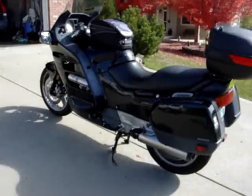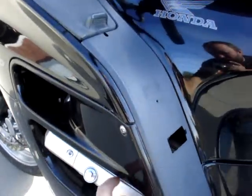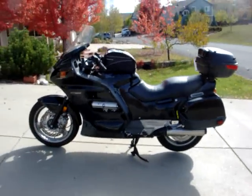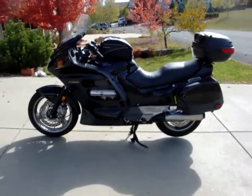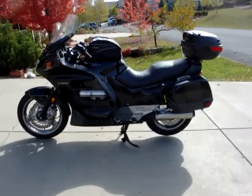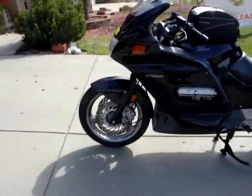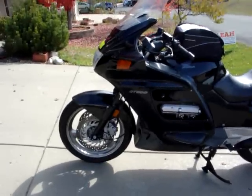It's an 1100cc V4, so it's 4 cylinders across the frame. The V goes that way, so 2 cylinders on each side. It's just a great big, stable, heavy touring bike. It is heavy, weighs in at about 700 pounds. Front wheel is 18-inch, I think the back wheel is 17-inch. Put V-rated tyres on these, so not super expensive for tyres.